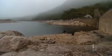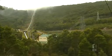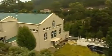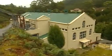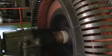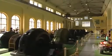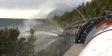Lake Margaret is one of the state's wettest spots, making it a perfect location for a hydroelectric scheme. The Mount Lyell Mining Company built the station in 1914 to power its copper mine at nearby Queenstown. Almost 100 years later, Lake Margaret is still powering the mine. But the pipeline made from local King Billy pine sprang one too many leaks and had to be replaced.